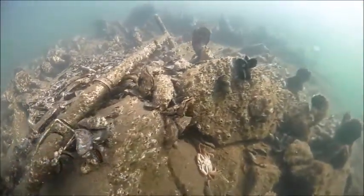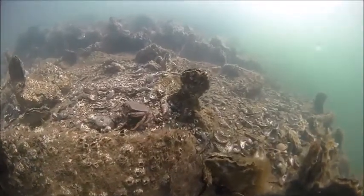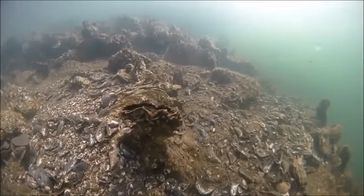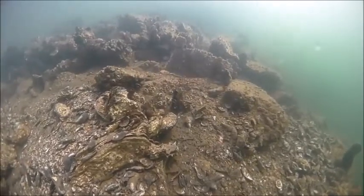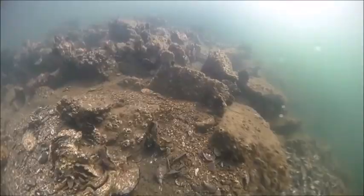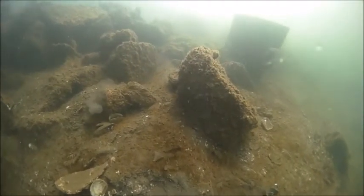You can see an interesting artifact here which has been dropped down, and of course we see our first Dungeness crab moving across the screen. Through this drift dive, I've only observed 2 or 3 other Dungeness crabs, so it isn't highly populated, but nonetheless it shows that they do live here and probably thrive quite well on the available food.